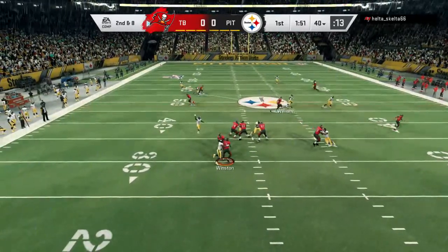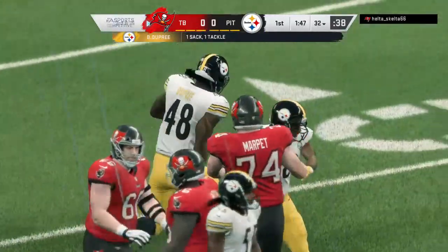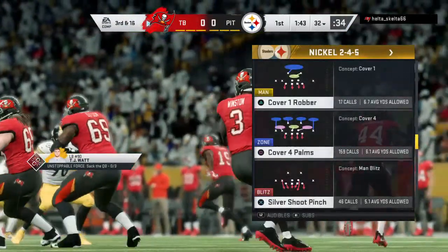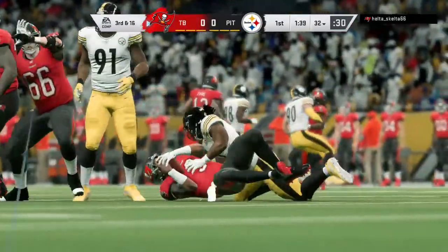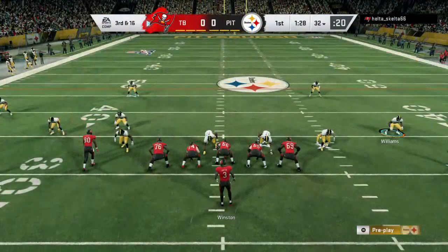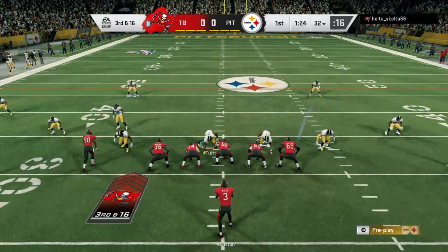Now Winston. Nowhere to escape, and he goes down. Bud Dupree. The blitz works to perfection as he gets in there to dump him for a loss of 8. Winston needing a big play after the sack as he leads the Bucs up on 3rd and long.